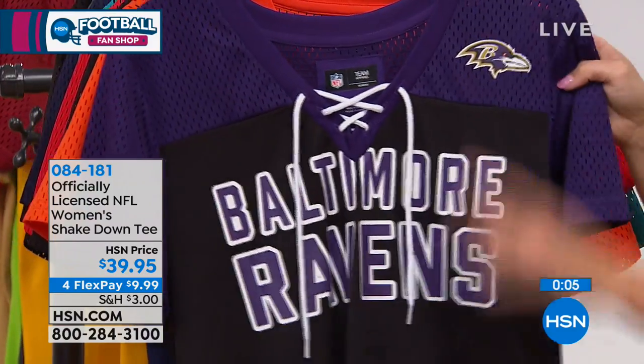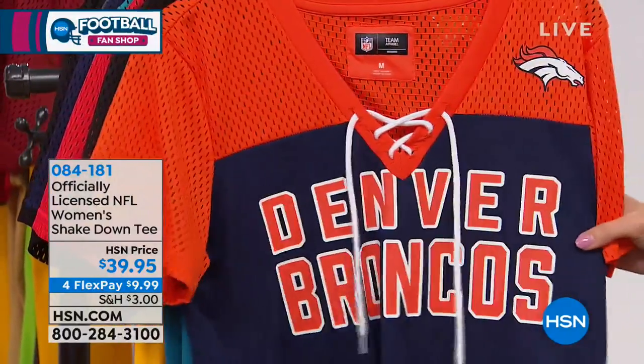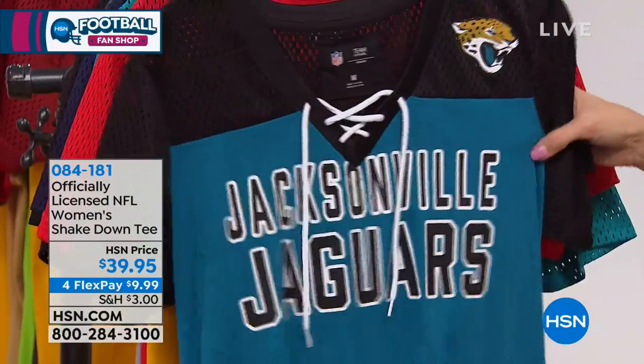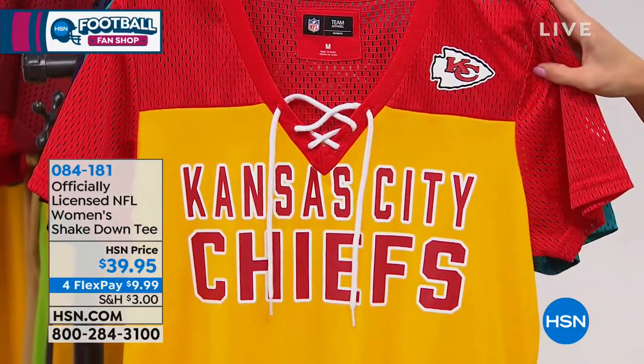Here's your Baltimore Ravens. And then again, you see that hit right there up on the shoulder, which is fun. If you're wearing your hair up, you'll definitely get to see that one. 30 left in the Ravens. Here's the Broncos. We have 30 left in the Broncos. This is getting crazy, huh? Jacksonville Jaguars, 80 in that. I like hearing the numbers. Keep putting them all for us. Here's 90 left in the Chiefs.